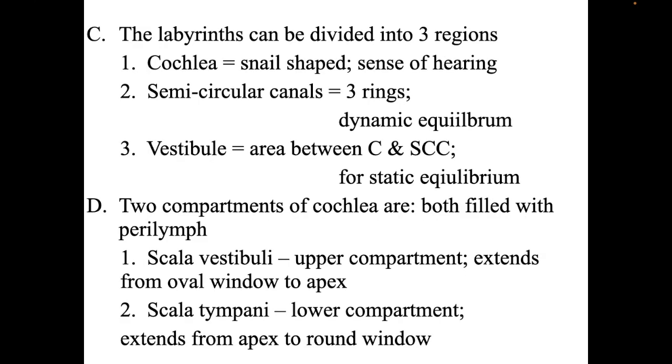Now, this is the important part of the inner ear that I need you to be aware of. You have the cochlea, the semicircular canals, and the vestibule. So the cochlea is the snail-shaped structure. The semicircular canals are the three rings. The vestibule is just what's between them. So the vestibule is the area between the cochlea and the semicircular canal. And this allows for static equilibrium.